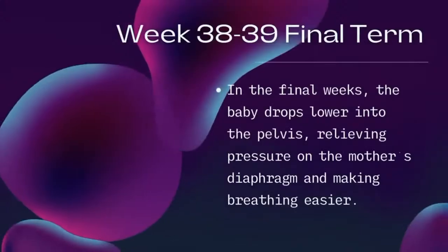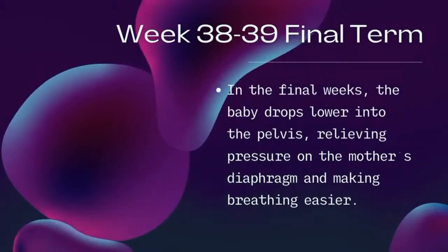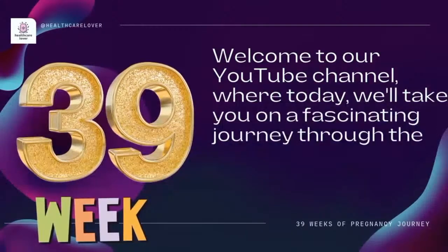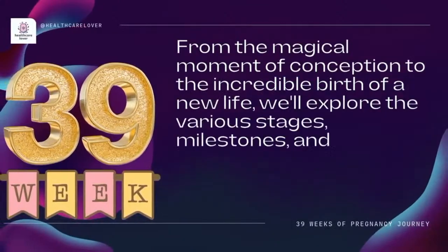Weeks 38 to 39, Final Weeks. In the final weeks, the baby drops lower into the pelvis, relieving pressure on the mother's diaphragm and making breathing easier. Birth. And now, after an incredible journey of 39 weeks, it's time for the most momentous event, the birth of the baby. It's a miraculous and emotional experience that marks the beginning of a new chapter in the lives of both the parents and the newborn.